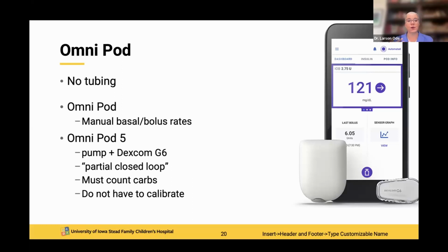And so the Omnipod comes in the standard version and in the Omnipod 5, which is a partial closed loop. So the standard version has just the manual. You set everything up, you tell it what to do. And then the Omnipod 5 is that partial closed loop, and that's a pump talking to the Dexcom G6. And you have to count carbs, but you don't have to calibrate. And that's because you use the Dexcom sensor. The standard Omnipod and the Omnipod 5 look very similar on the outside, but the guts are really different.